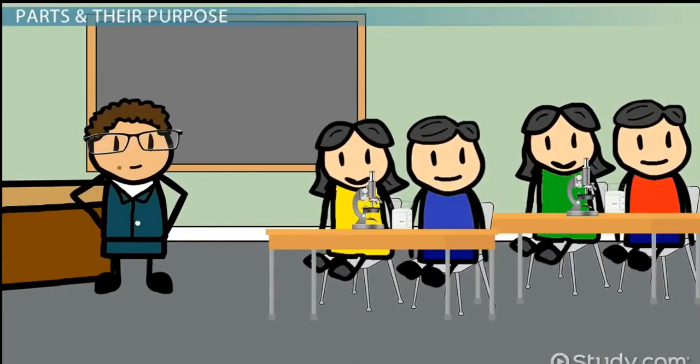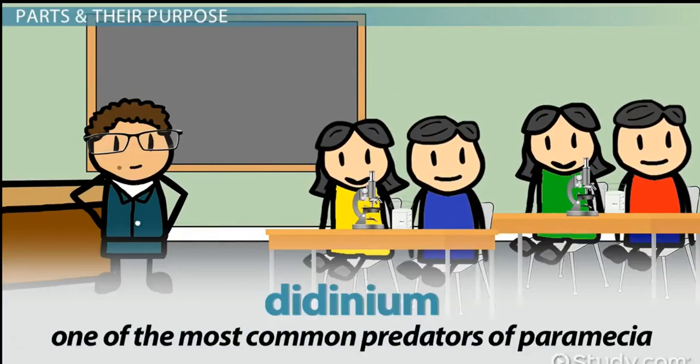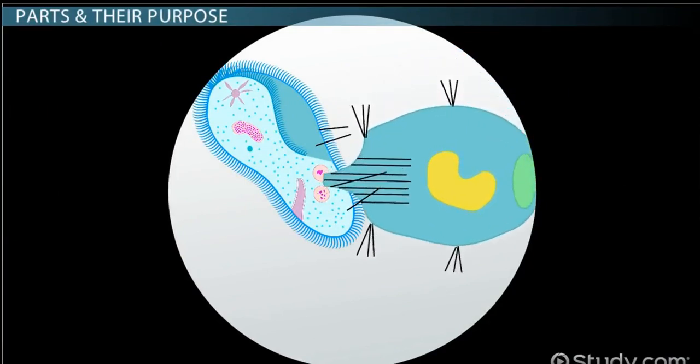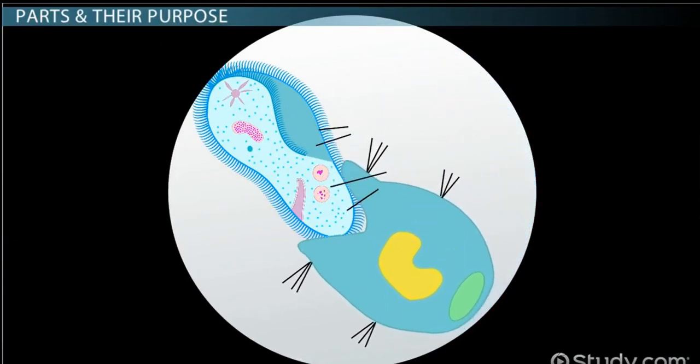Mrs. Chen tells you that it was probably a didinium, one of the most common predators of paramecia. It attacks a paramecium by shooting poison darts into it. After disabling the paramecium, the didinium eats it.